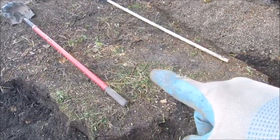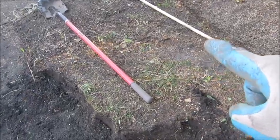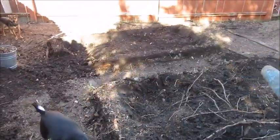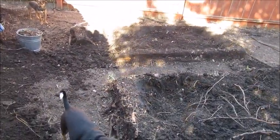This I may keep till spring to do. I'm not really sure at this point. But I basically need to get this section done right in here. So that's where the new beds will go. So, it is now time for me to go inside and make football food.